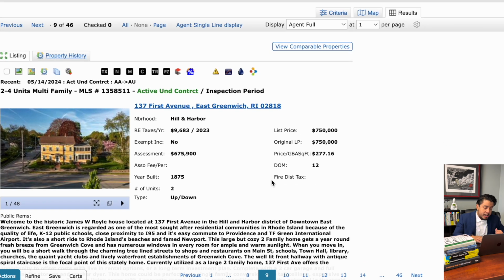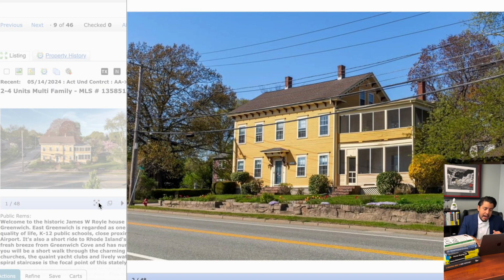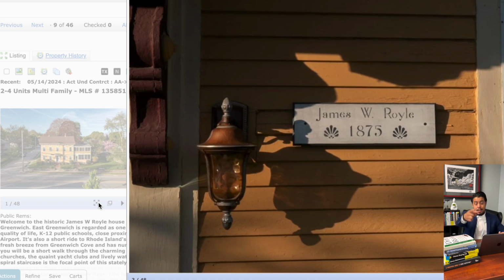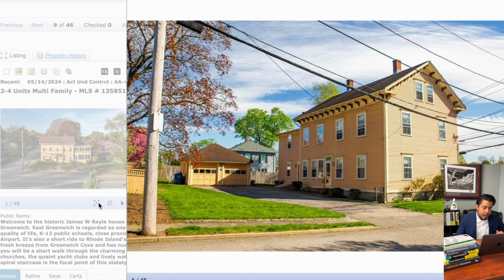Again, East Greenwich, 12 days on the market, $750,000 for a 2-family home. Welcome to the historic James W. Royal house located at 137 First Ave in the Hill and Harbor District of downtown East Greenwich. Beautiful home. Look at that. See, now what did I say? I was just talking about these plaques. What did I say? Right here. Right there. See? I know things.